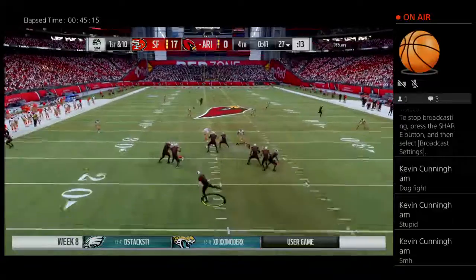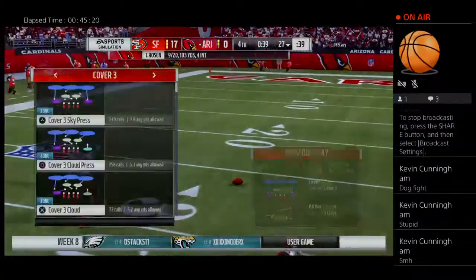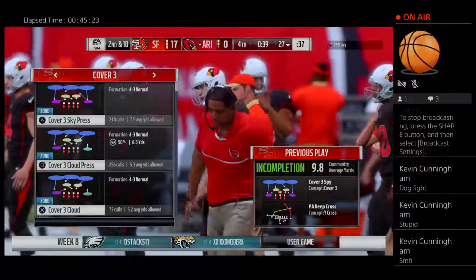Trying to shake off the interception. He'll look to throw. He couldn't quite hold it. Got hit. Ball pops out. Incomplete.